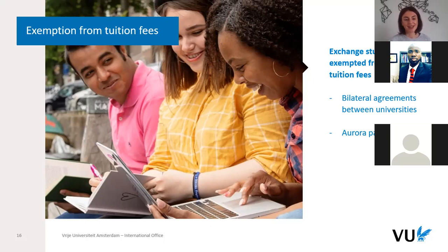And of course, you also have this privilege as Aurora partners. So make sure to reach out to the international office of your home university to find out whether the bilateral agreement that is actually in place is university-wide or whether it only applies to certain faculties.